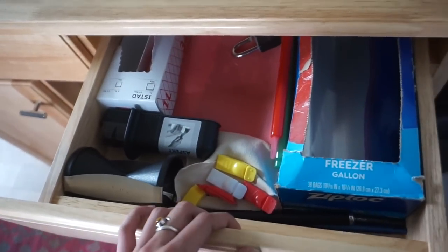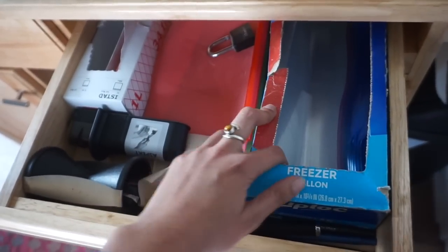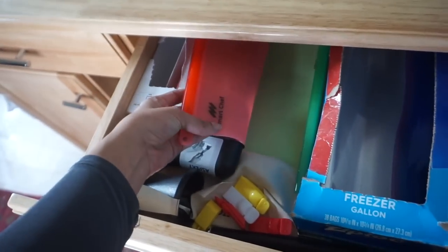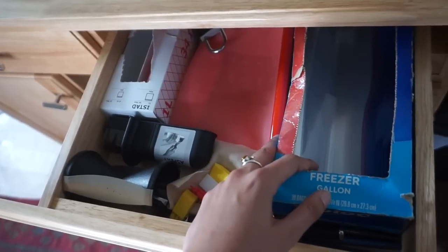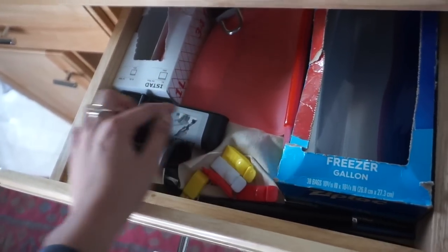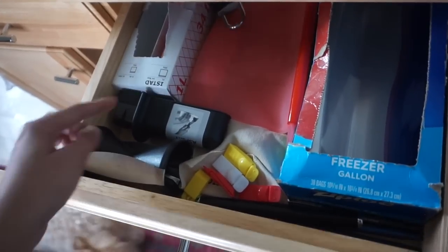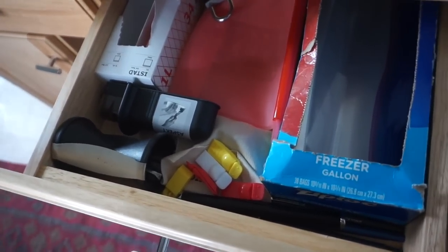And then this drawer is still a work in progress. I'm not in love with it yet, but I have bag clips, some freezer bags, my reusable silicone bags I talked about in a recent video. These are great, and some IKEA bags. These ones I don't plan on rebuying. They're here from our last house, so I think I will get rid of these soon. And then I also have my knife sharpener and my zoodle maker. Knife sharpener is like the best investment anyone can make in a kitchen. It saves all of your knives.